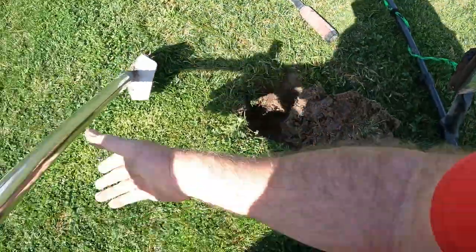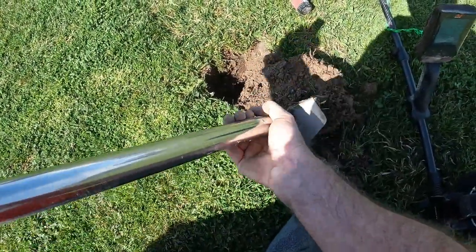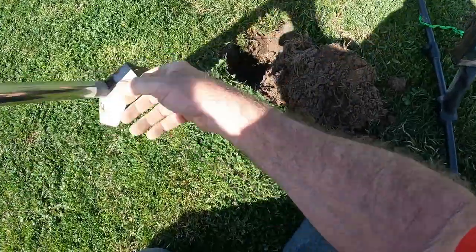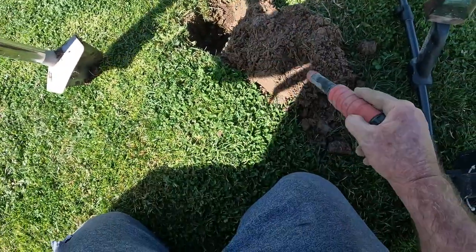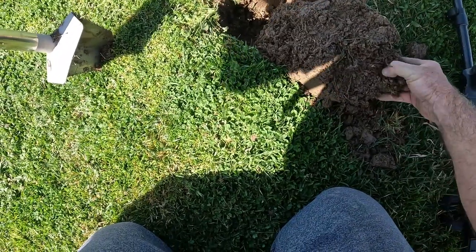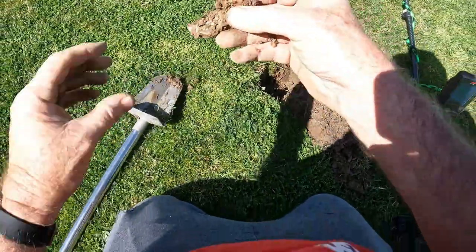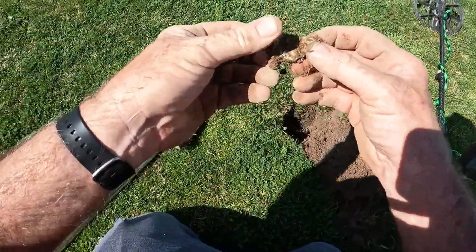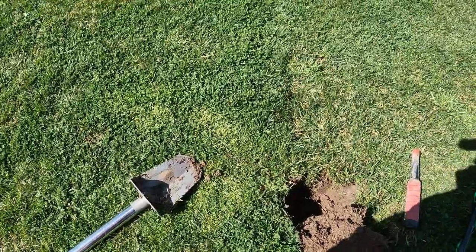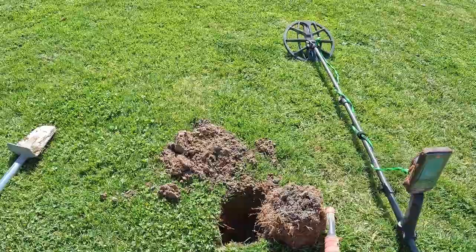Okay, so it's in the bottom of the plug here. Right. What have we got in there? Bit of can. Yeah, righto. Alright, catch you on the next one.